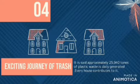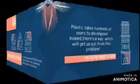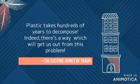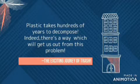Exciting journey of trash. It is said that approximately 25,940 tons of plastic waste is generated daily and each and every house contributes to it. Plastic takes hundreds of years to decompose. Indeed, there is a way which will get us out of this problem.